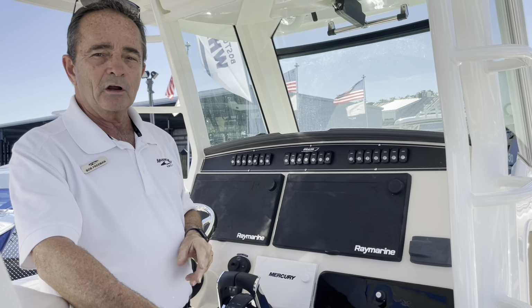You've got jump seats on the side, one on both port and starboard. These come out like so, and they do come in handy if you've got a crowd. And the head is really large, so you've got plenty of room down there. You've got the vacuum flush head, and ladder storage is right there as well.